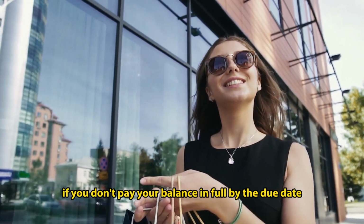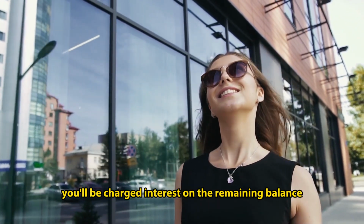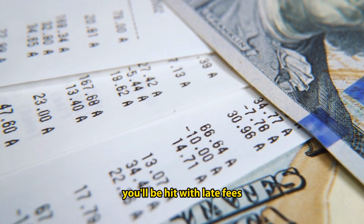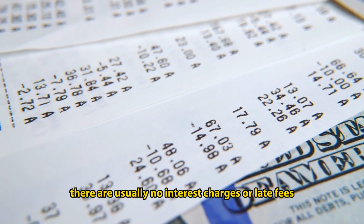With a credit card, if you don't pay your balance in full by the due date, you'll be charged interest on the remaining balance. Plus, if you miss a payment, you'll be hit with late fees. With a debit card, there are usually no interest charges or late fees.